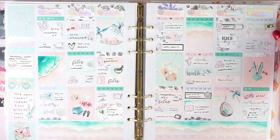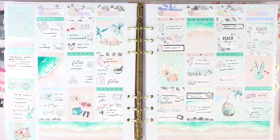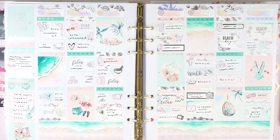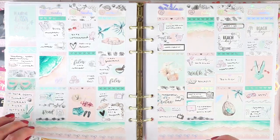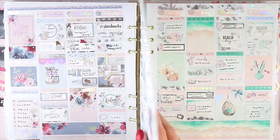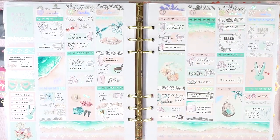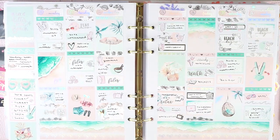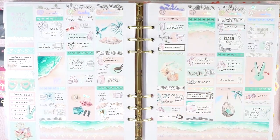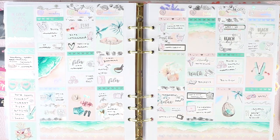Okay, so here is the number 2 nominee for one of my favorite spreads of the year, and this one is from Peach Palm, and this kit is called Beach Life, and I just think, again, this is really, really pretty. And I actually think this is the first time I ever did the decorative date toppers, where you try to use foil or floral elements up at the top, and it's funny that the first time I did it actually ended up being one of my favorite spreads for the year. I really, really love this spread.